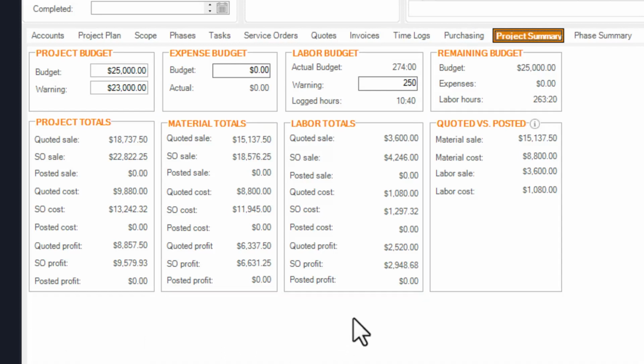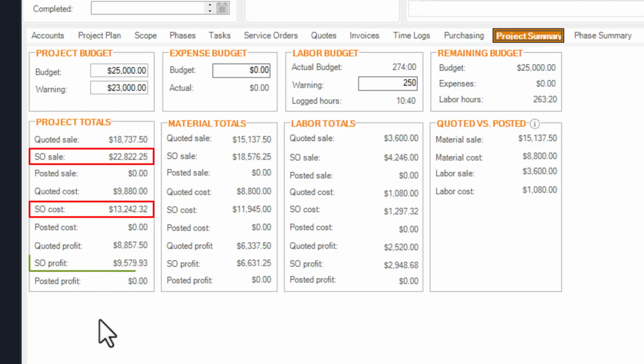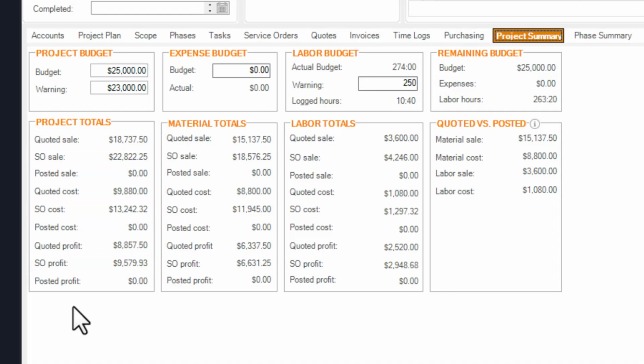In this example, adjustments made while working this job have increased both my projected sale and cost, denoted by the SO sale and SO cost fields, increasing my overall profit. I'm still within my customer's approved budget though, so I'm good for now. Seeing this information allows me to quickly course correct if needed, preserving my bottom line.